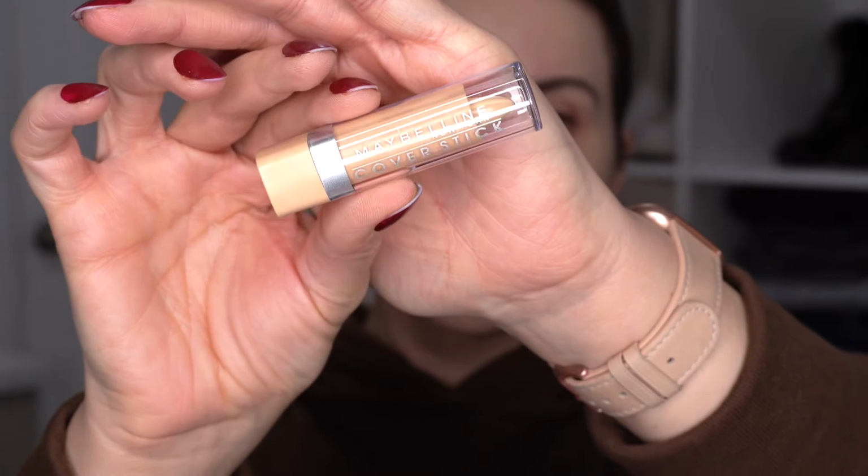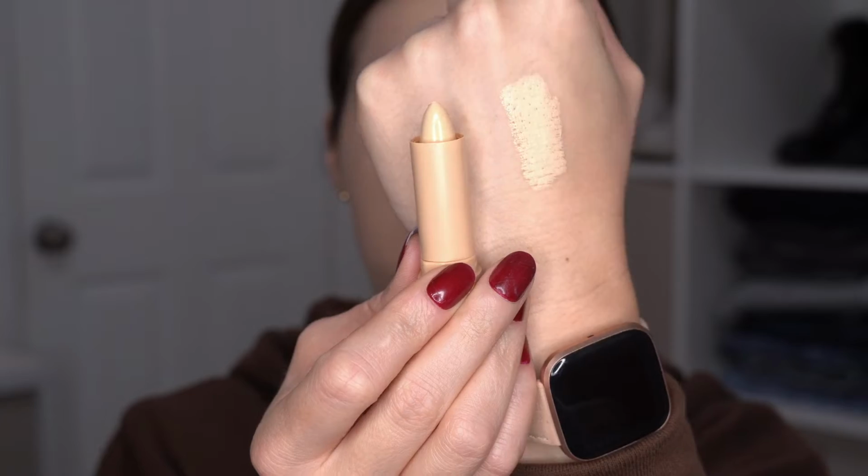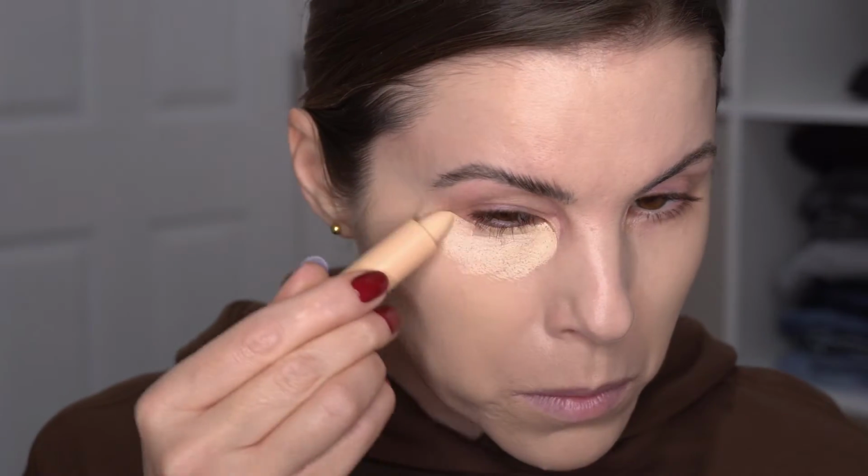The first concealer is the Maybelline Cover Stick. This is in the shade 115 and I purchased it for $6.12. This is a stick concealer that has a thick, creamy texture.